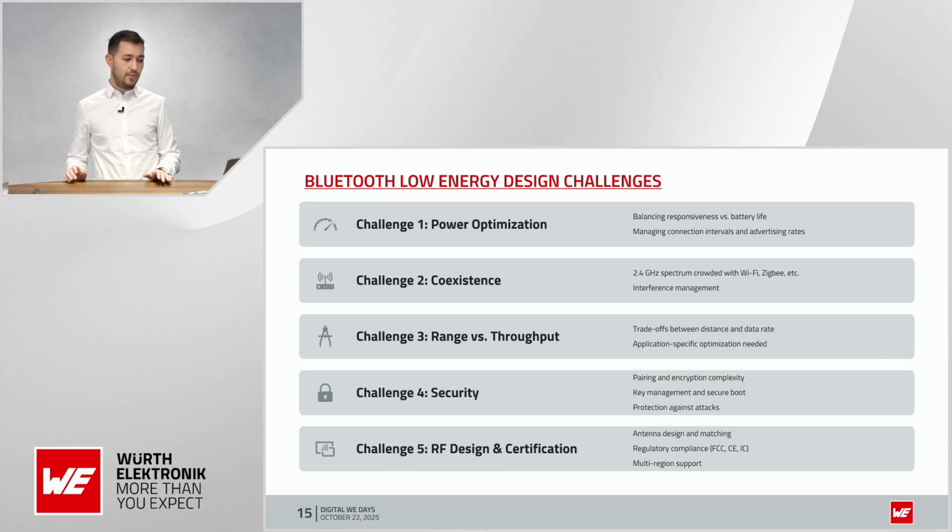Let's just talk about what challenges we face when designing a Bluetooth Low Energy device, because designing with BLE isn't always easy. Here are the main challenges that I myself, as a Bluetooth Low Energy developer, have already faced. First, and I guess this is the most important, is power optimization. Balancing quick response with long battery life takes careful tuning. As I mentioned, connection intervals, data rates, throughputs, all those parameters require fine-tuning, because if you just set one parameter wrong, your battery life might be majorly affected.